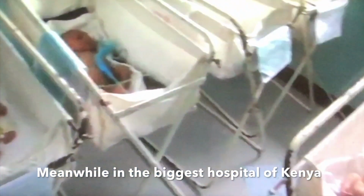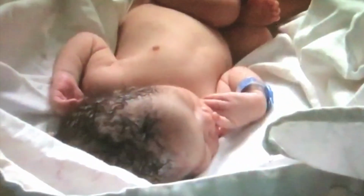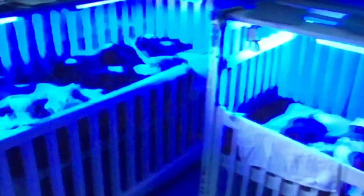Every mother's joy, newborn babies in Kenya's largest maternity hospital. Many of the families who come here are poor. Every day, 80 to 100 babies are delivered, and the majority of the mothers here cannot afford to pay the bill.